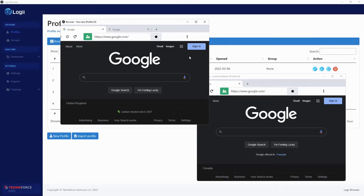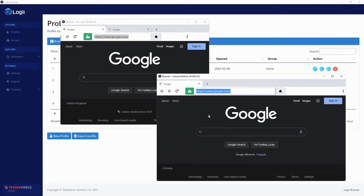And not just that, there are actually multiple ways that big sites fingerprint you. Each browser is individual in that respect. So when you log in to Facebook, let's say into your Facebook ad account from here, always have the safety of the Logii browser that protects you from big sites that track you.